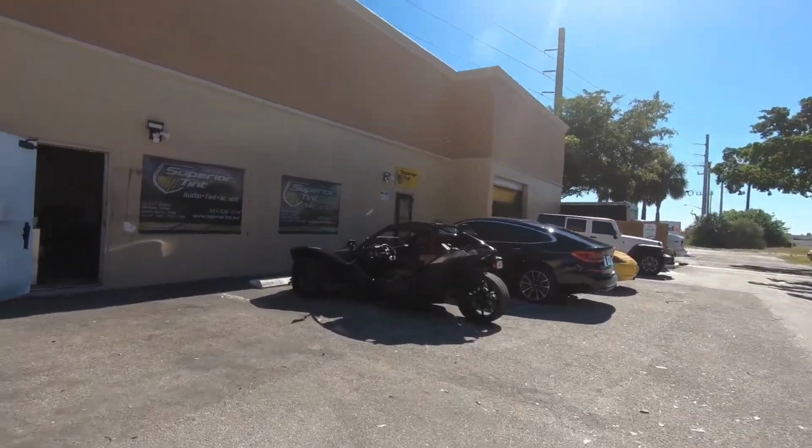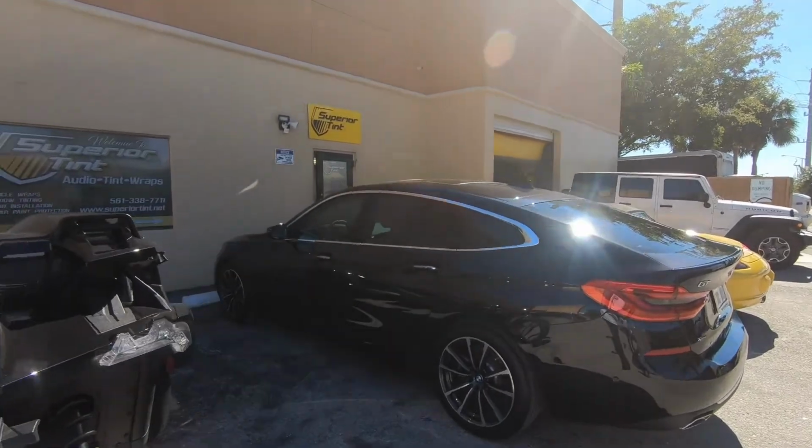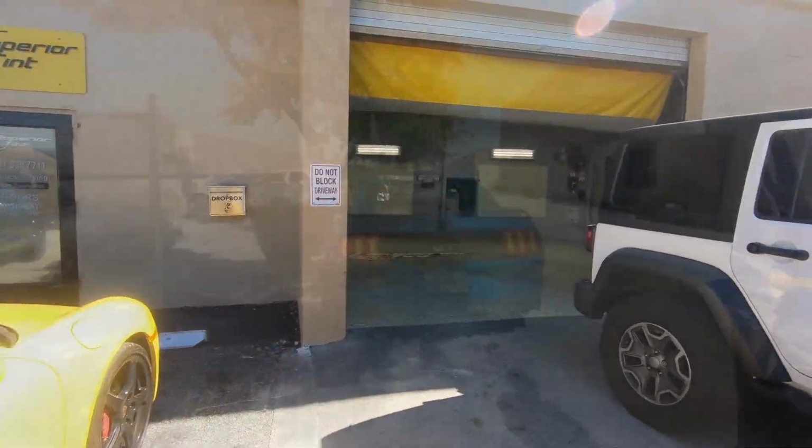All right, y'all, so we're here at Superior Tint here in Boca, where I got my Corvette, Camaro, and Trans Am done. We're going to go ahead and speak to Jason. Again, if you guys need anything in Boca, make sure you hit these guys up. They did a fantastic job. We're going to take care of my buddy's Mustang. See what we got.